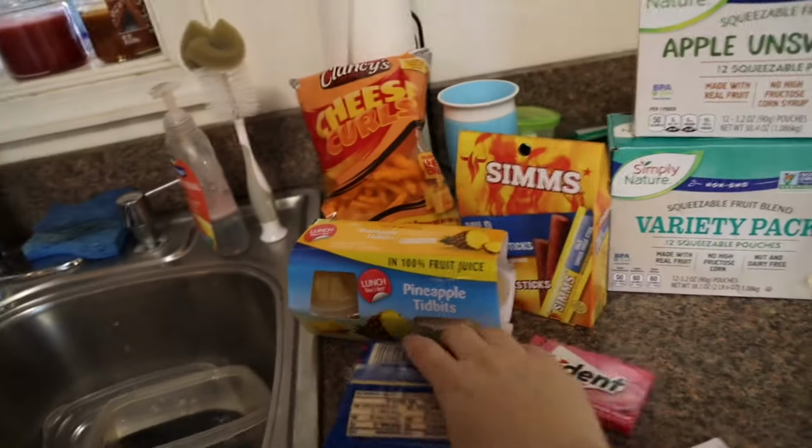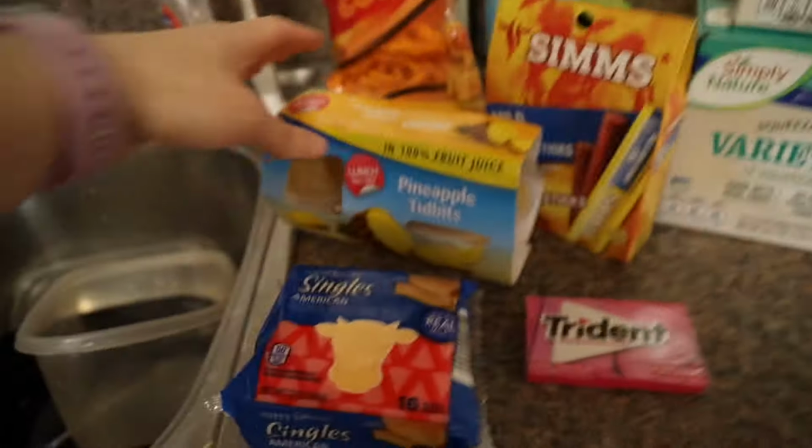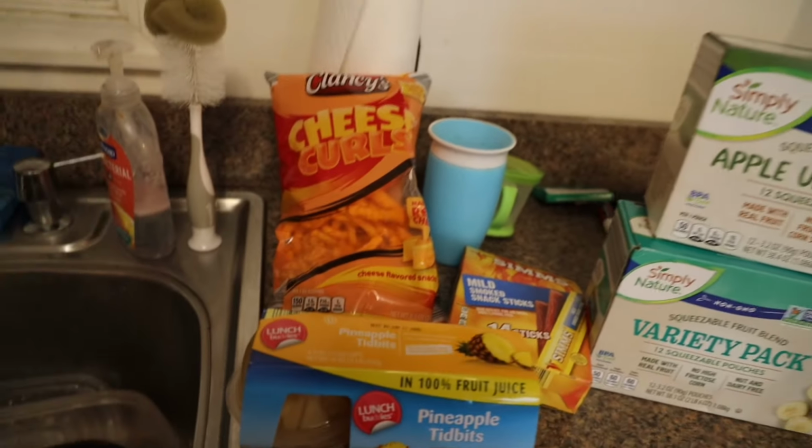This is the stuff Cameron wanted. He wanted this cheese. I know it's crap cheese, but we never buy that. Some bubble gum, some pineapple fruit cup thing. This stuff we rarely buy. Slim Jims, all right. And then these cheese curl things.